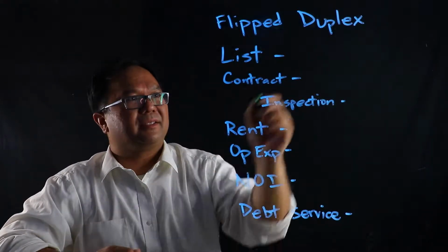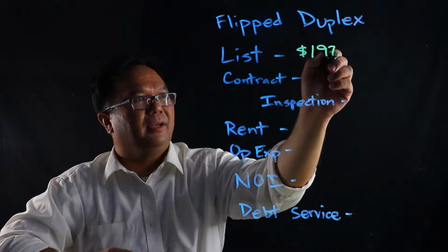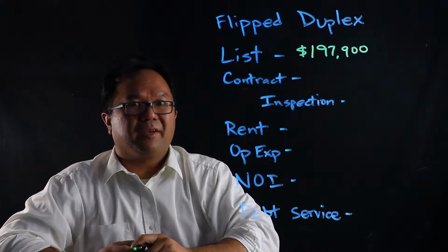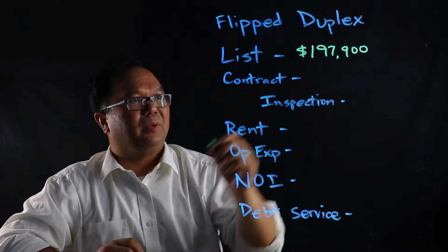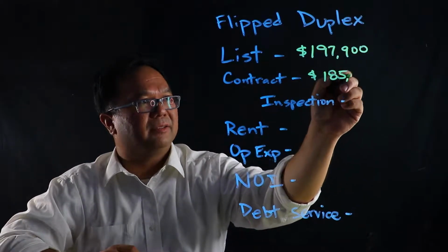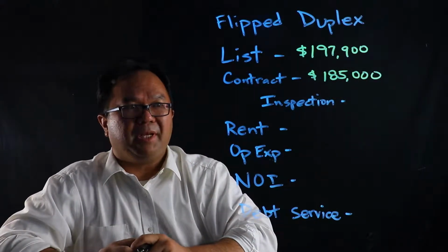So the list price for this duplex was $197,900. It was on the market for about 5 days, and we got into contract for $185,000. The seller accepted our offer immediately.